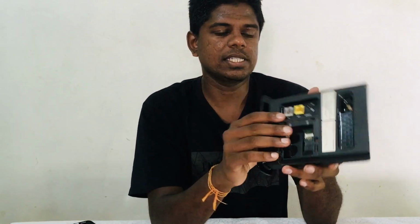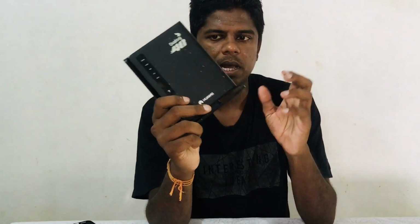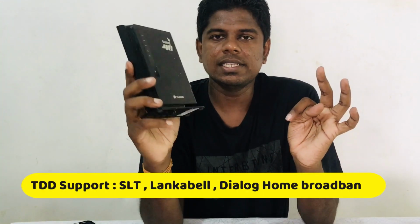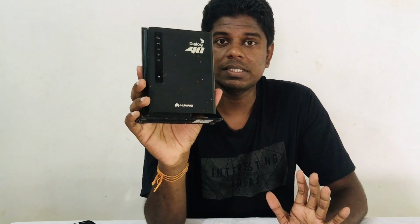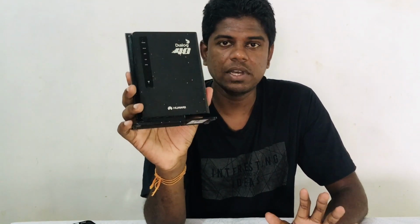And this device is possible to unlock. Yes, possible to unlock. But this device supports only TDD networks. TDD means broadband connections, such as Dialog 4G home broadband device support, SLT device support, and LankaBell network support. This device can be used for these three networks in Sri Lanka. This TDD network support only.